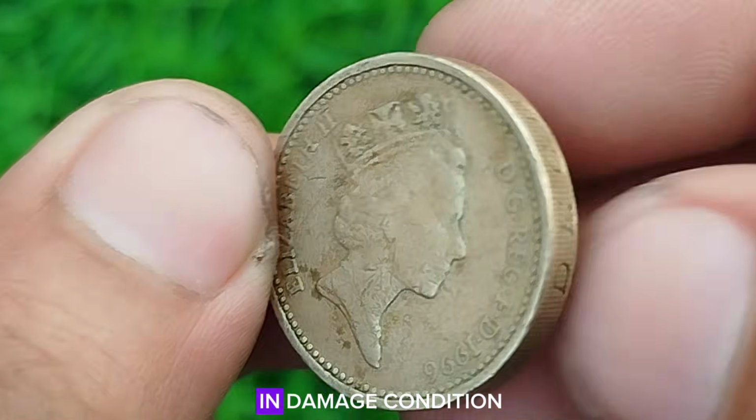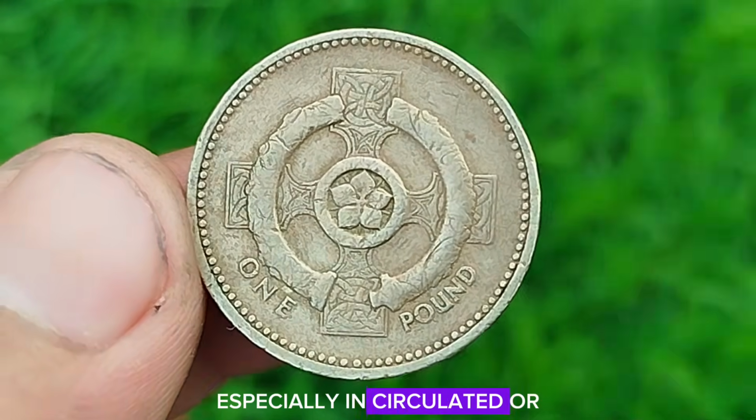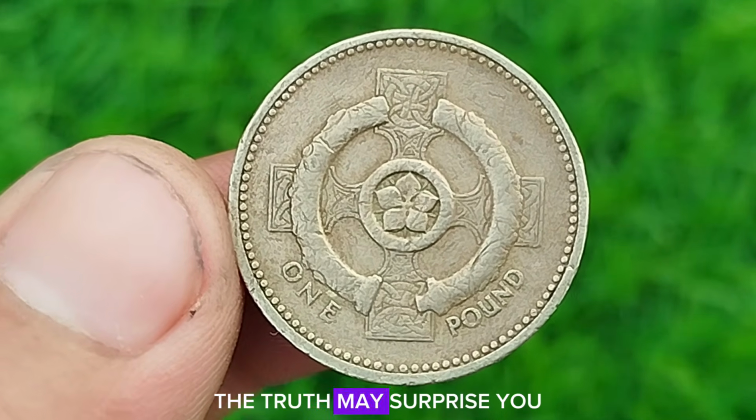Rarity and collector demand in damaged condition. Now let's address the big question. How rare is this coin, especially in circulated or damaged condition? The truth may surprise you.